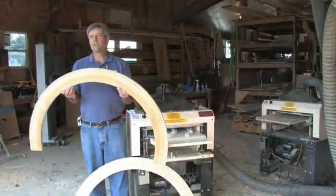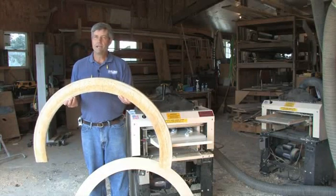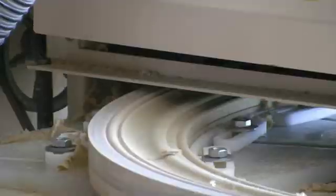This is a curved blank that's ready to be made into a piece of molding. In about 5 minutes with the Woodmaster, I can go from this to an incredible piece of curved molding. Just watch this.